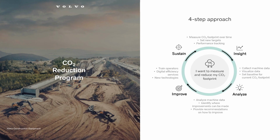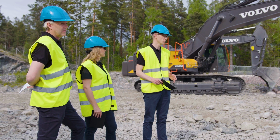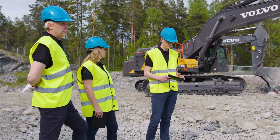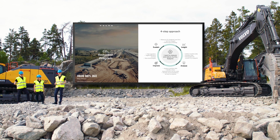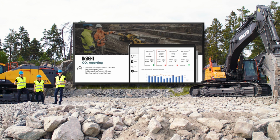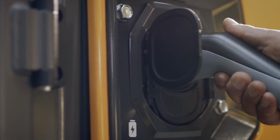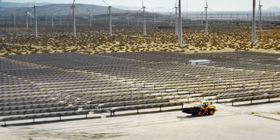What is then a carbon footprint program? First of all, I would like to say that this is one way for us in Volvo CE to commit to our target of reducing CO2 emissions, and we have started this now, the CO2 reduction program. It's divided into four different steps. The first step is about insight. So what do we do in the insight phase of our program? We look at the customer's baseline. How much emission do they send out, and what can we do? What are the high level actions we can take to reduce those?